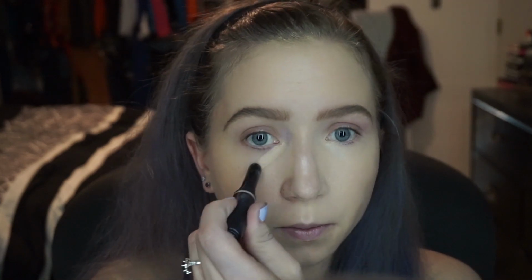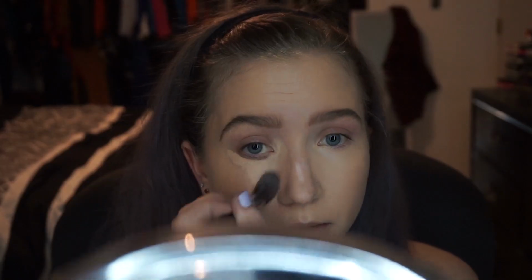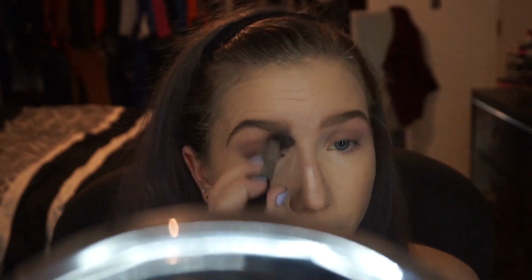I think that looks good. I think that covered my dark circles nicely. My dark circles aren't super dark, as you can see, but it did brighten and cover. So let's try the BarePro concealer. Just draw over it and then take that brush.